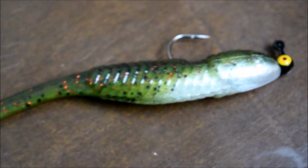Number 2 on my list, which is what I fished most frequently last summer and had probably the best luck I've ever had with bass, is a little swimbait minnow on a jig head. This is probably, in the summer and spring and fall, what I fish the most.